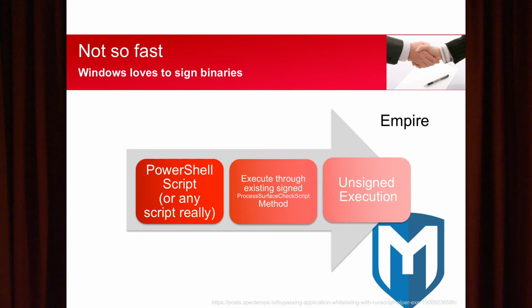Mainly because, here's an example that I have here from Spectre Ops. What they found is if you design your execution properly, in this case they're using a process surface check script method, if you execute through something that's already signed, and by signing a binary, having a digital signature on it, usually if it's especially something included by default in Windows, you're going to allow it. That's pretty normal process.